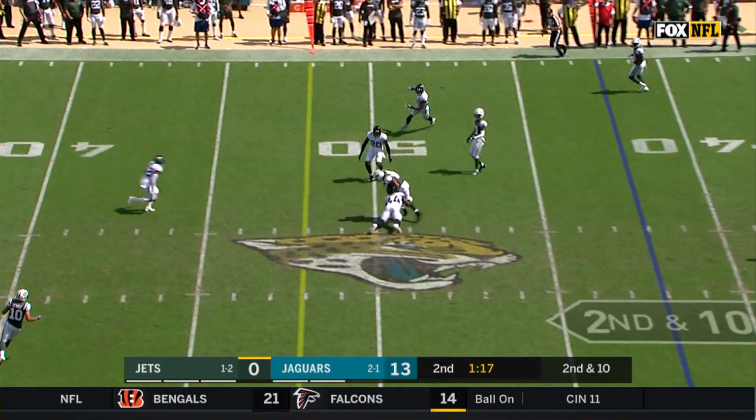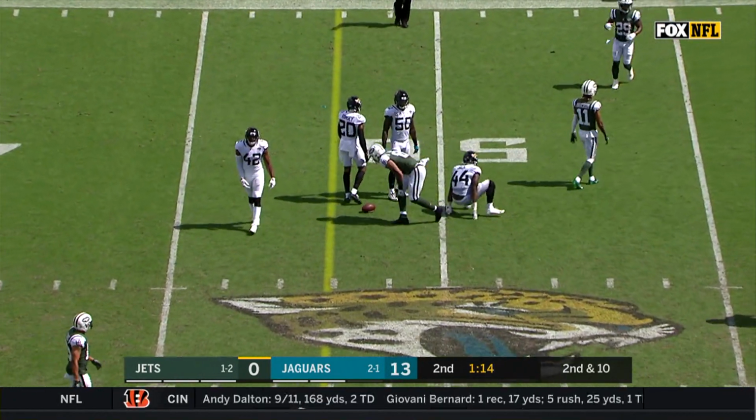Bringing the pressure, that's complete. Going to be just shy of the first down.